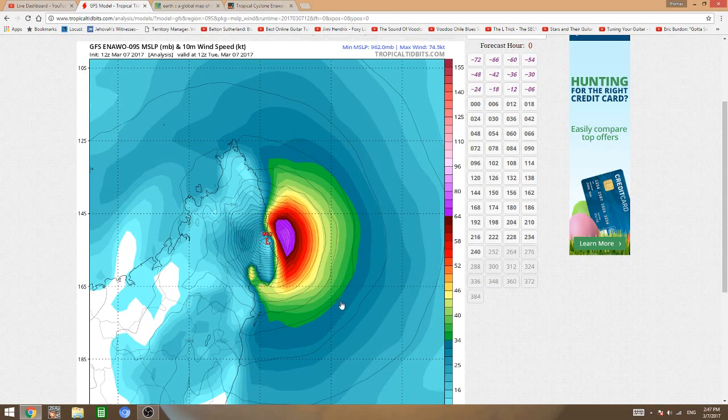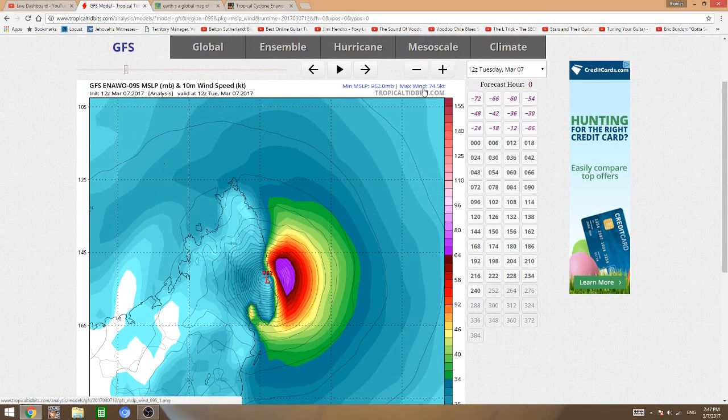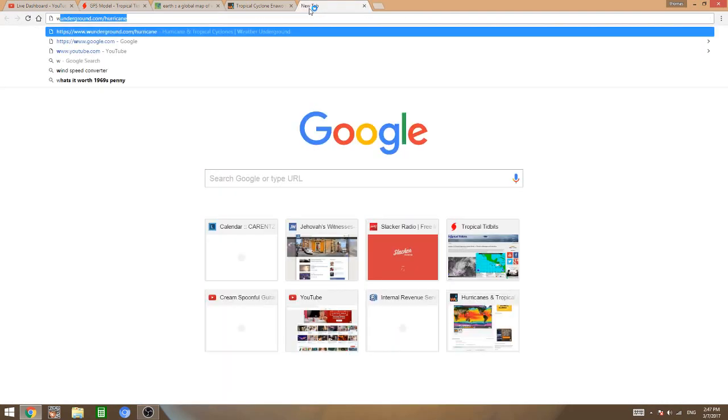So the color coding shows the wind. The green to red is tropical storm force winds. Blue is less than tropical storm, so tropical depression force winds. Purple is hurricane force winds. The lighter colors in the pinks over here, you can see it over here as well. This shows the wind speed in knots, although in the United States we are more accustomed to using miles per hour. I do have to, let's see, oh right, the wind speed converter.